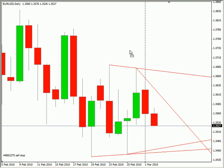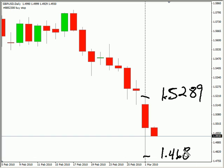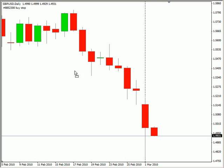Now, switching to the pound US dollar pair, this pair continues to move lower. It did have a very large range day. It is moving lower. We're looking for the bias to be to the downside. Look for it to potentially go as high as 152.89, possibly as low as 146.86. Look for some resistance around 151.50 and look for some support around 147.75.